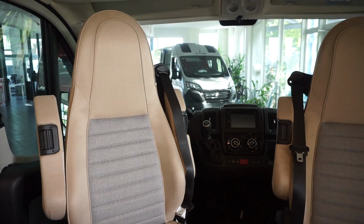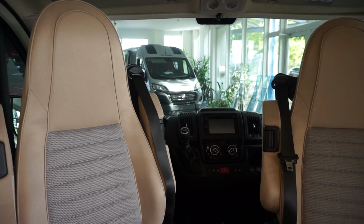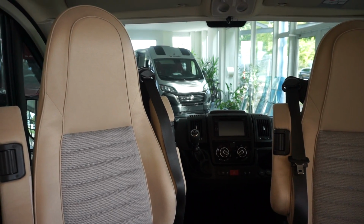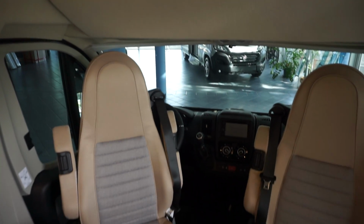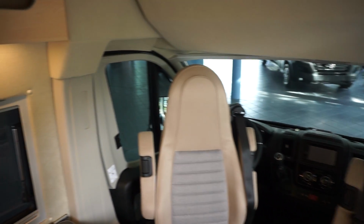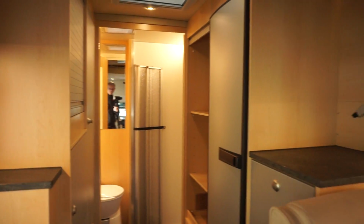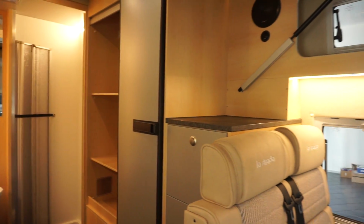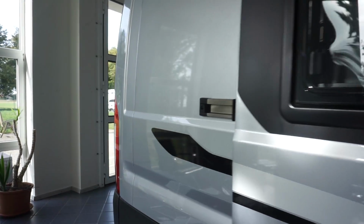Right, now here, for a van of this size, I don't think you can really complain about the size of the table. As from 2020, Fiat's introduced a range of new engines, including its 9-speed automatic gearbox, which you can obviously take as an option if you wanted it. Right, so let's come round and have a look at the back.